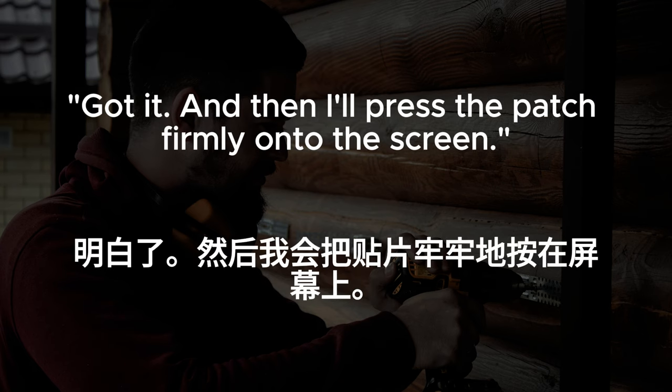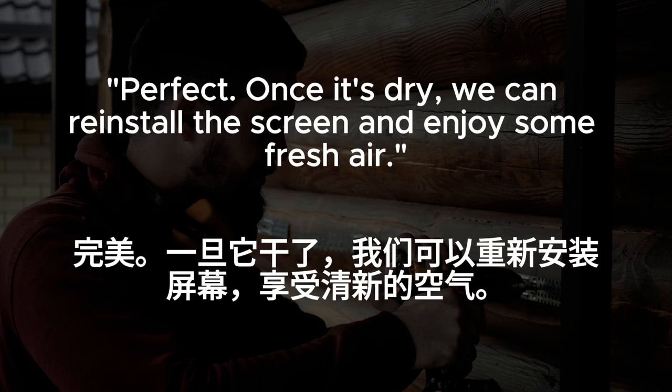Got it, and then I'll press the patch firmly onto the screen. Perfect. Once it's dry, we can reinstall the screen and enjoy some fresh air.